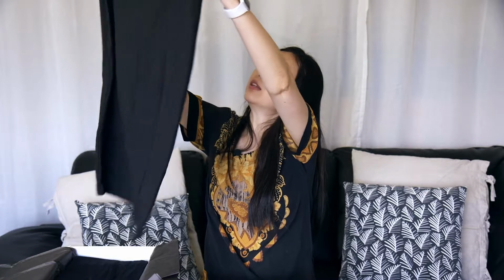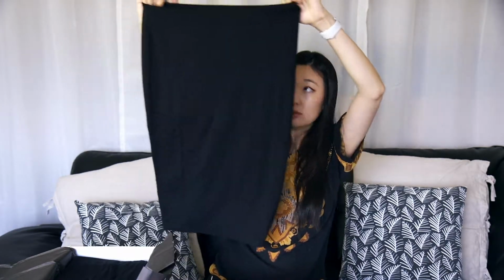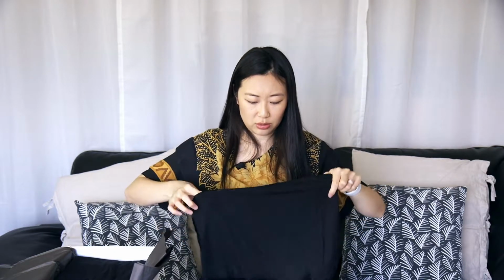Okay, so it looks like the first piece we have here is the skirt, the pencil skirt. Ooh, and this is really stretchy and it's really thick. Actually, I think it's double layered. It is. So, I mean, I'm not really showing that much right now, but once I do, I'm gonna test it out because obviously it's gonna stretch. I think you can either wear this over your bump or under the bump, so we'll see.